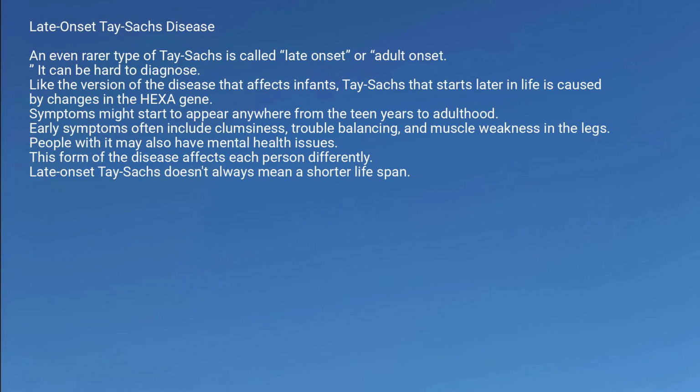Early symptoms often include clumsiness, trouble balancing, and muscle weakness in the legs. People with it may also have mental health issues. This form of the disease affects each person differently. Late onset Tay Sachs doesn't always mean a shorter lifespan.